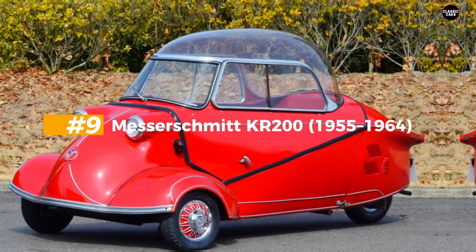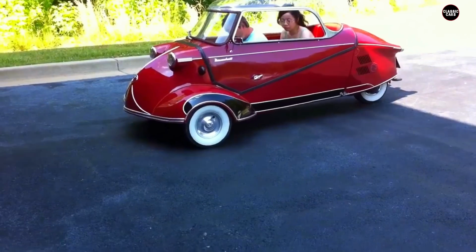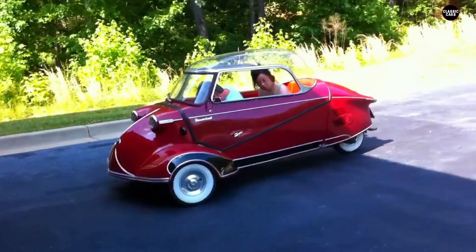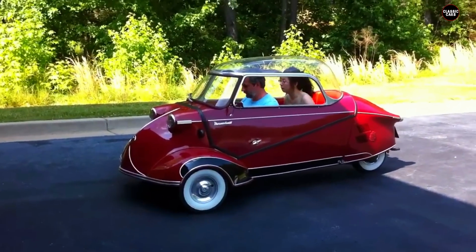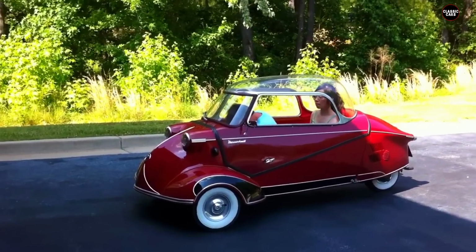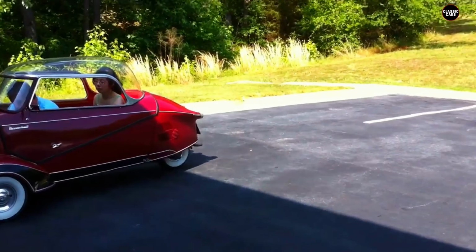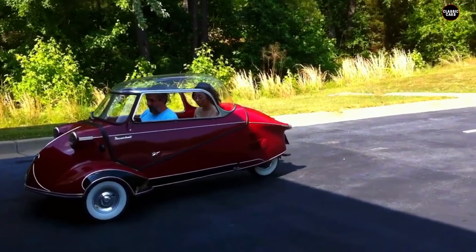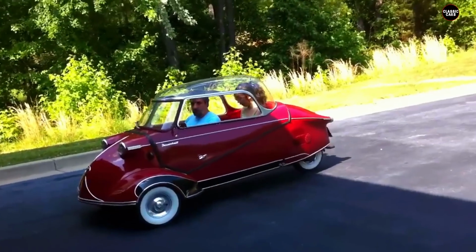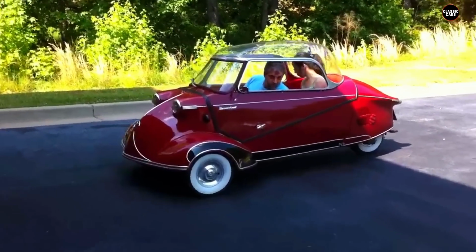The Messerschmitt KR200 is one of those cars that immediately grabs your attention, leaving you either laughing in disbelief or marveling at the sheer audacity of its design. Produced between 1955 and 1964, the KR200 was a three-wheeled microcar that pushed the boundaries of what a car could be, though its size, design, and quirky features often made it more of a novelty than a serious mode of transportation. But despite all its shortcomings, the KR200 became a beloved icon of its time.